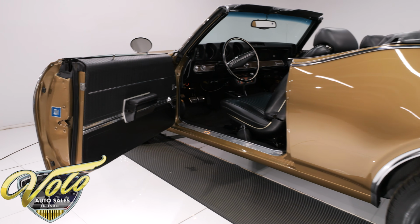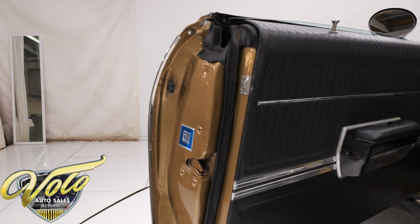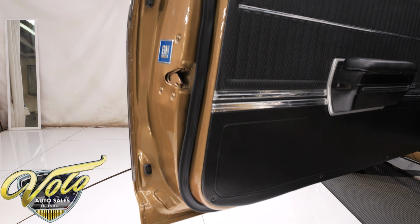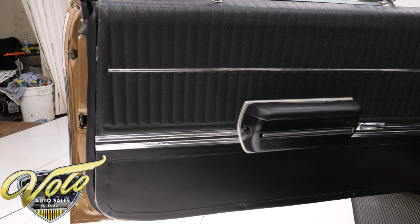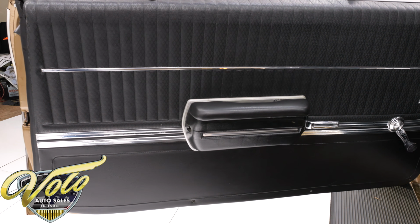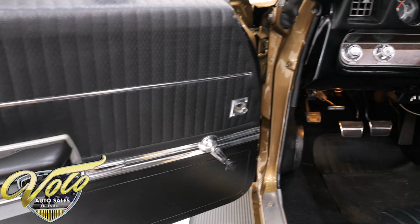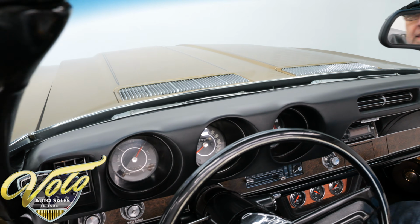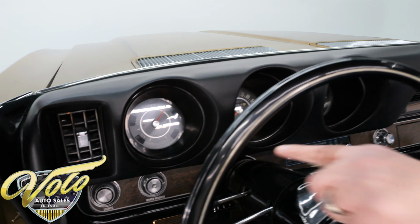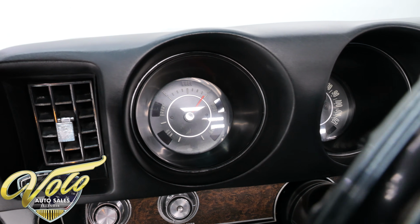Paint job's killer on this car. The door jambs are painted real nice and slick, no rust. The weather strips are replaced. Door panels are in mint condition, including the armrest, the window cranks and handles. The dash pad looks to be in mint condition. The whole instrument panel, the wood grain, the knobs, all that's real nice. The vents, the instruments.